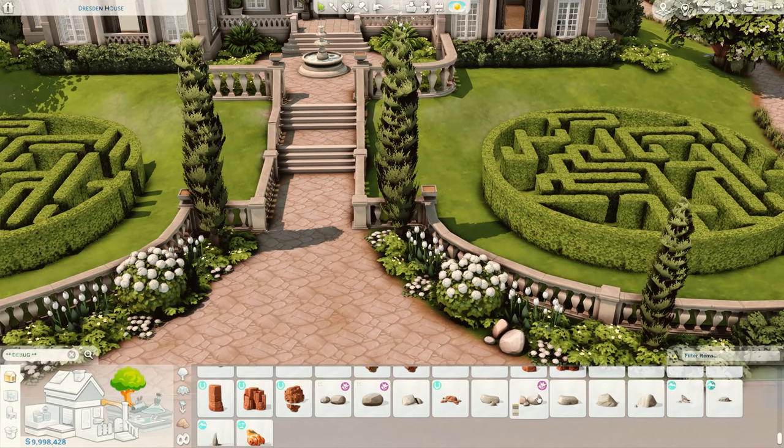But I also want to say too, I'm doing a different building style. And this was actually something Bawana told me that I should do. And I think she's totally right.